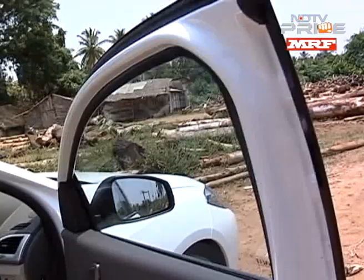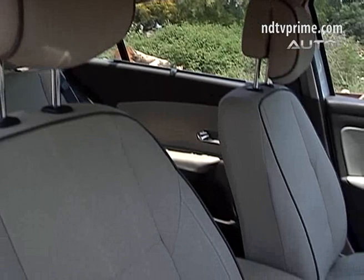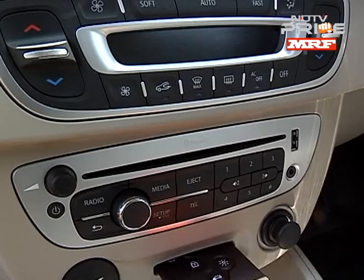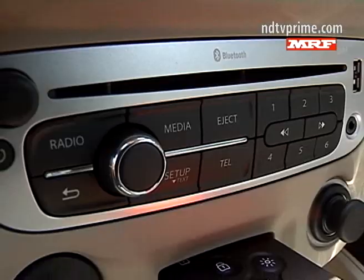On the inside too, Renault has done a fair bit with new leather seats, dual zone climate control and chrome around the AC vents. The Arkamys audio system is also new with 3D surround sound.